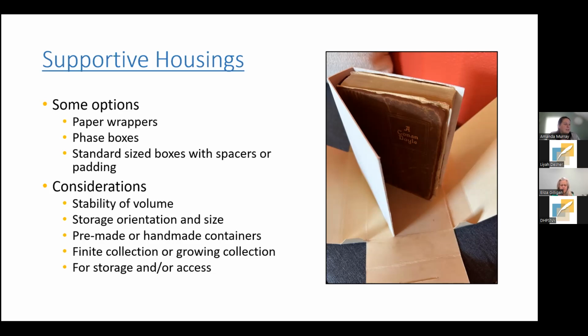So, considerations: thinking about stability of the volume, storage orientation and size. Is this an oversized volume that's going to have to be stored horizontally? Or do we just need to provide some stability as it's vertically stored on a shelf? Thinking about pre-made or handmade containers, whether you have time and resources to devote to making individually, specifically sized housings for your collection, or whether you want to go with some pre-made standard sizes that you could create spacers for. And then thinking about whether your collection is finite or growing. So is this something that you're going to have to add housings to later, or do you have a finite collection that you can house all together in one box?